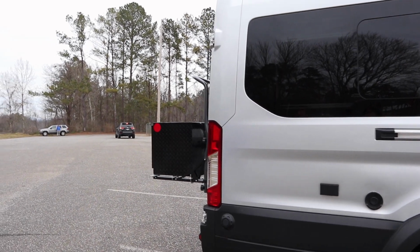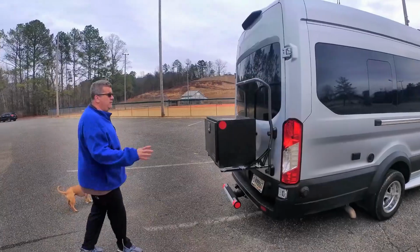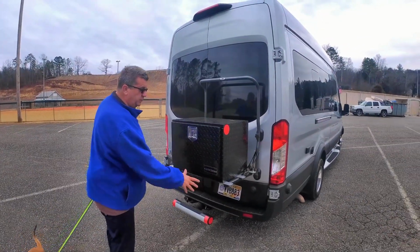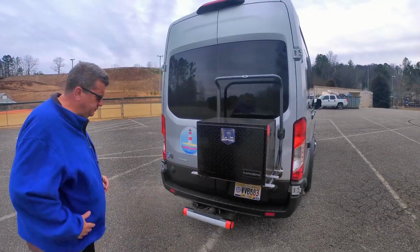As far as the back goes, I took the bike rack and I turned it into a little storage box. I removed the rails, bolted this to it, and it works out really good. It gives us some extra space.